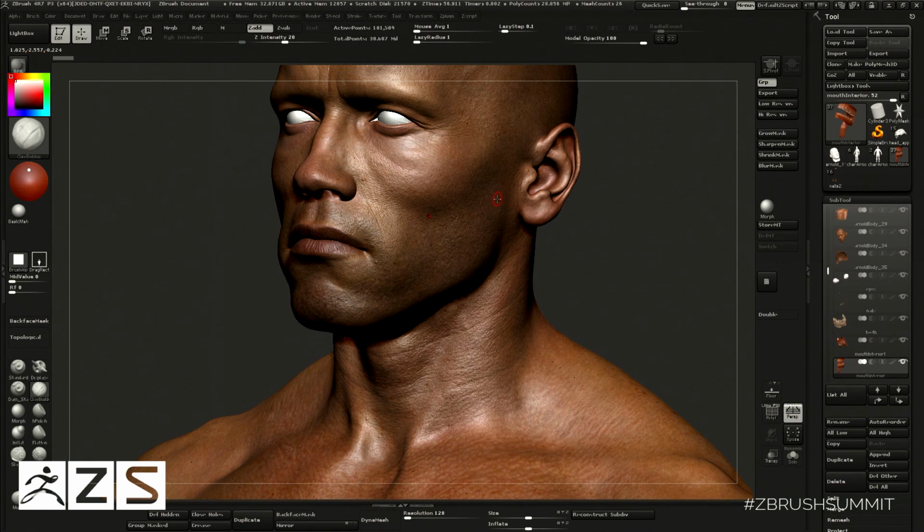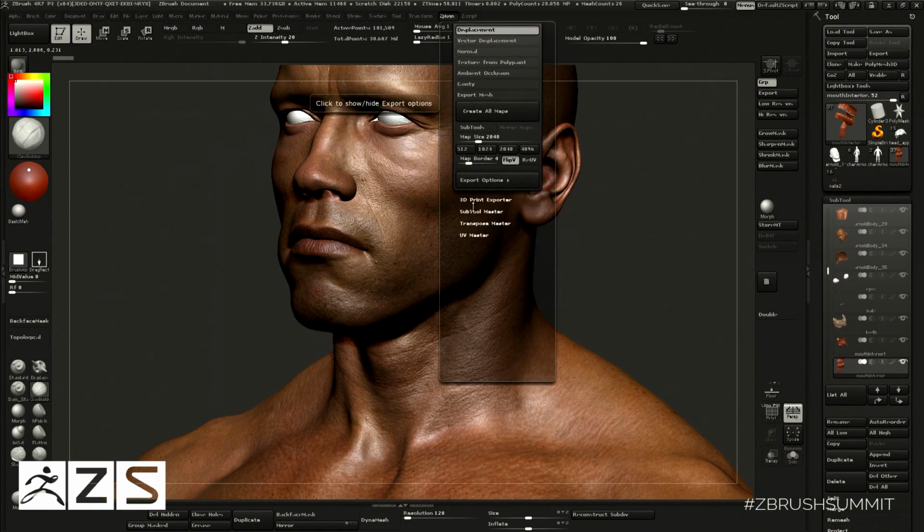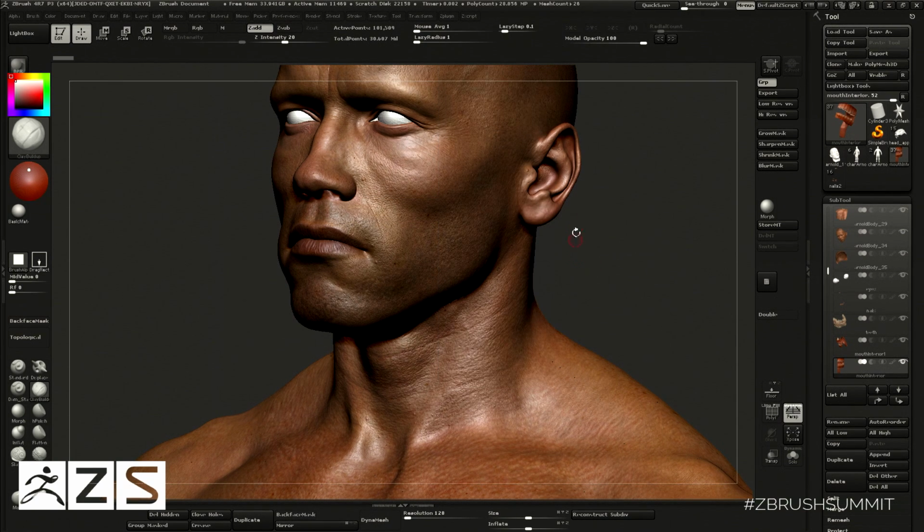I painted all these in ZBrush using just the poly paint, because in Mari you have to project, but I like to paint straight onto the model. So a lot of those masks were painted in poly paint, and then using the multi-map extractor up here to texture from poly paint, I extract that straight as 8K or 4K or whatever you want. So a lot of those maps were painted straight in here, black and white. It's pretty simple. But I did paint the specular maps in here as well.